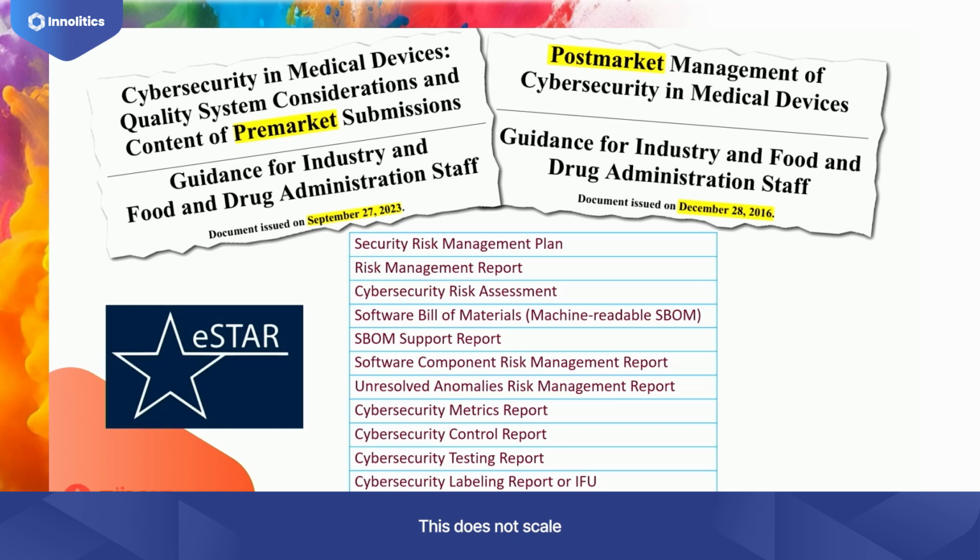This does not scale with the safety risk of your device. A software-enabled tongue depressor is just as high a level of cybersecurity risk as a ventilator or a pole-mount infusion pump or a SaMD, a software as a medical device. So all of those are things you need to have on your radar. None of them are optional. None of them scale downwards. They only scale upwards, by the way.